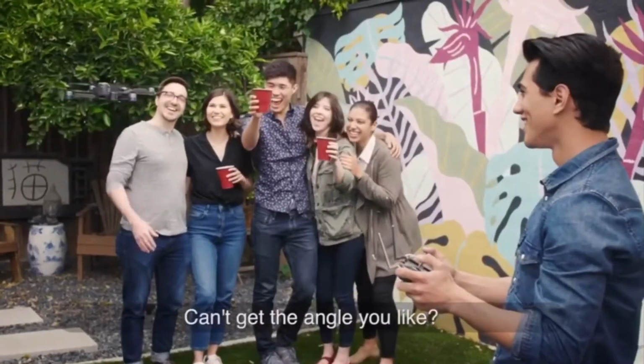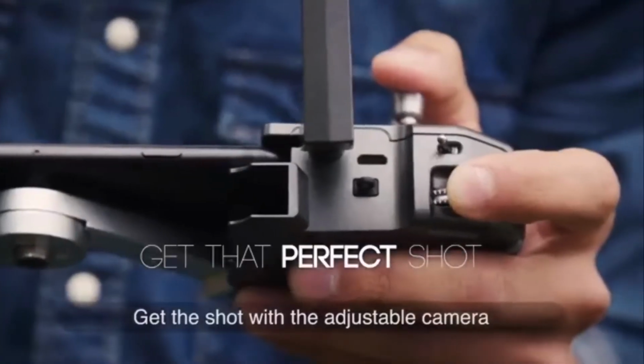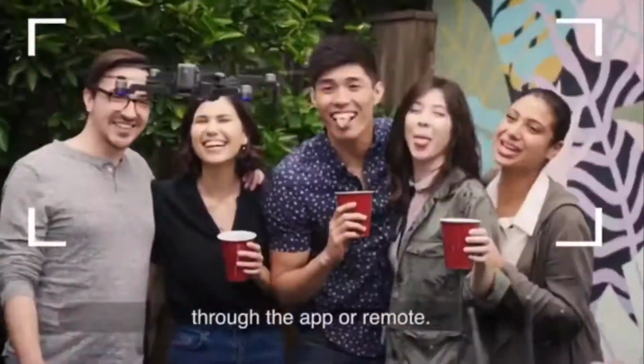Can't get the angle you like? No problem. Get the perfect shot with the adjustable camera through the app or remote.